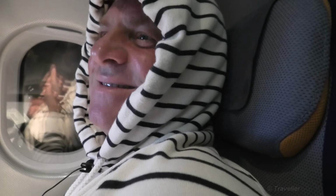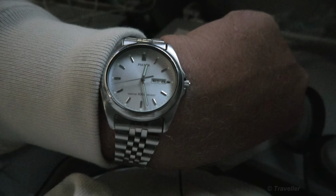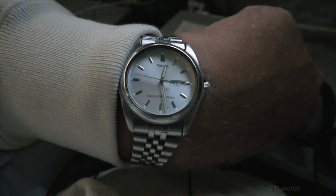Thumbs up for that. I should also just mention that the time is now 12:29, 00:29 past midnight. We haven't been served any food yet, but that's not any fault of the airline or Lufthansa, because the seatbelt signs are still on because of turbulence.